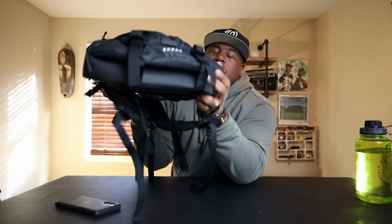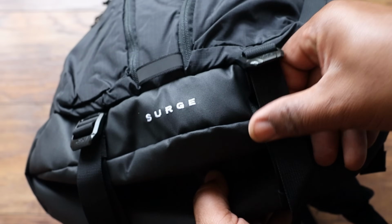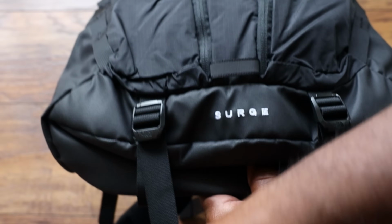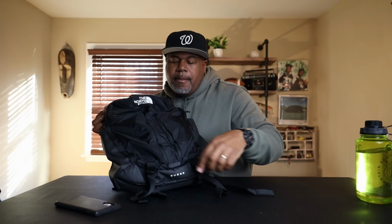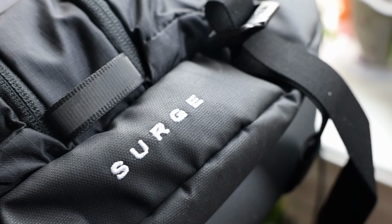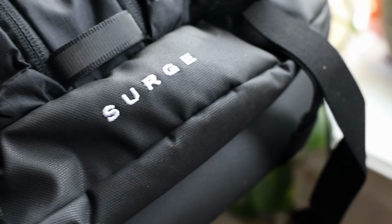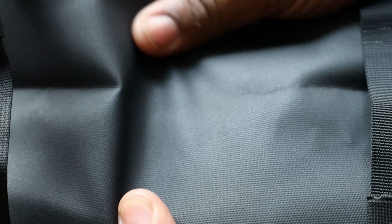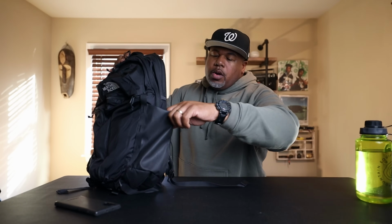You got compression straps on the bottom, different from the North Face Recon because the compression straps on the Recon are on the side as well. So you got compression straps down here where you can tighten it down and make the load a little bit tighter. You got the Surge branding down there at the bottom like they do on most of the North Face packs. And you have a Hypalon rubberized material that extends on the bottom of the bag and then all the way up the sides on the water bottle pockets.